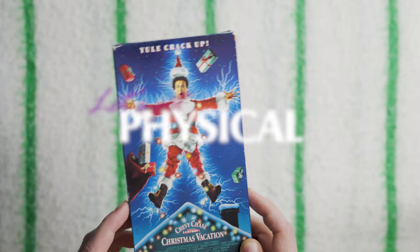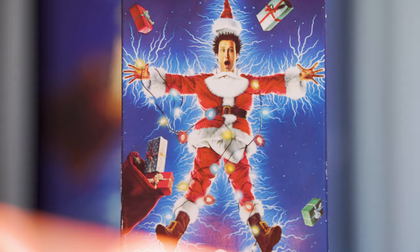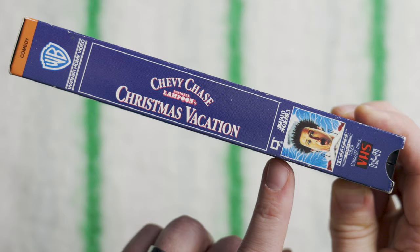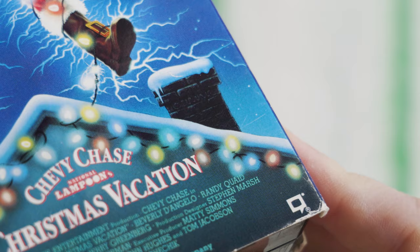So first up, of course, we've got Christmas Vacation on VHS. Definitely own this as a kid. This was a well-watched tape. We've got the electro-shocked Chevy Chase on the spine. Digitally processed. Ooh. I love this artwork. It fits the tape really, really well. Can't quite make out the Consani signature here, but we know it's there.